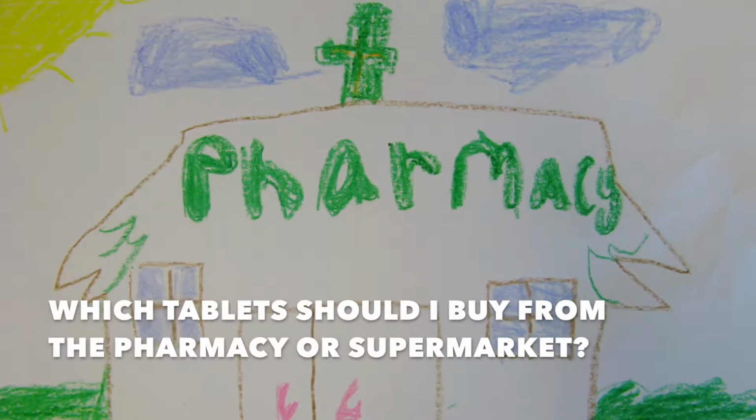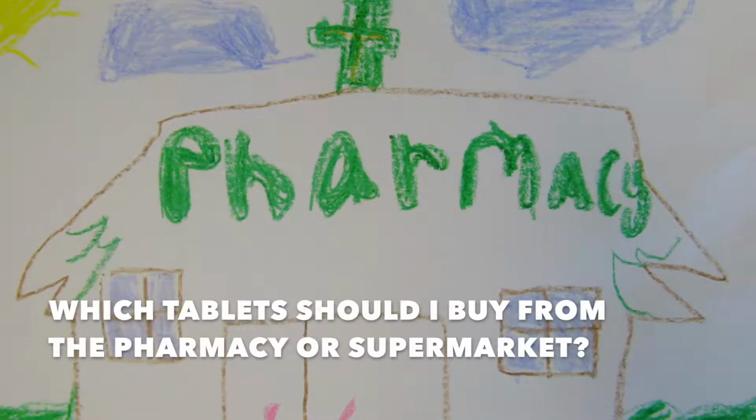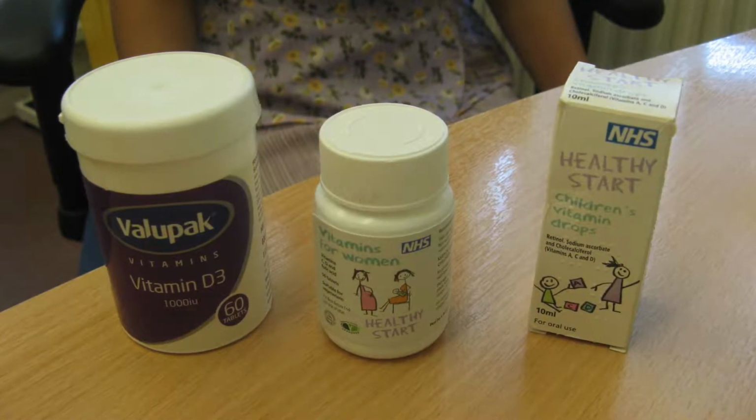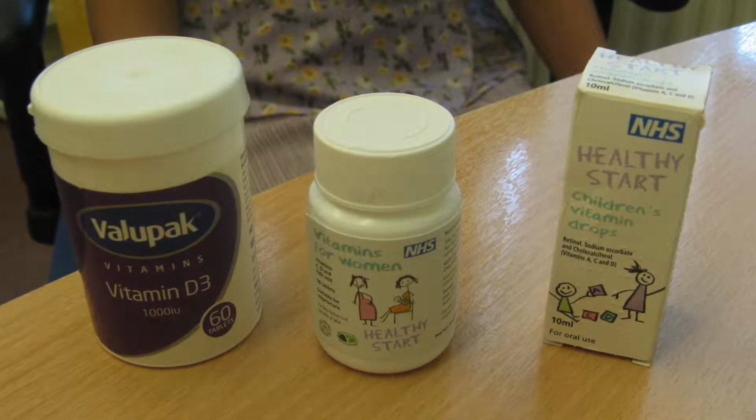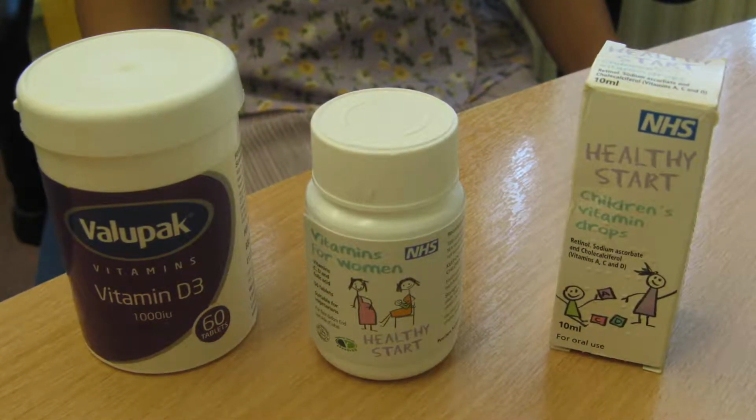Which tablets should I buy from the pharmacy or supermarket? You need to buy tablets from the supermarket which contain 800 to 1,000 units, which is the same as 25 micrograms of vitamin D. There are other strengths of vitamin D available, but these are for people who are less likely to have low vitamin D, for pregnant women or for children.